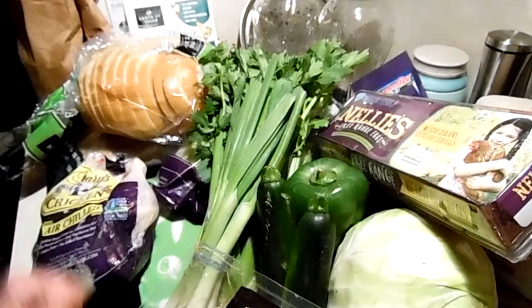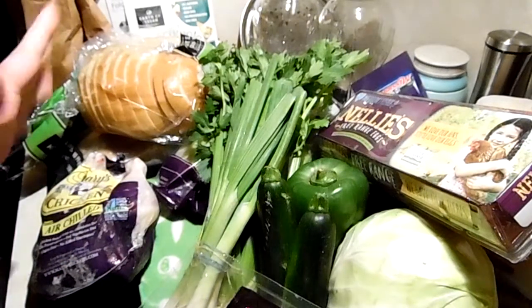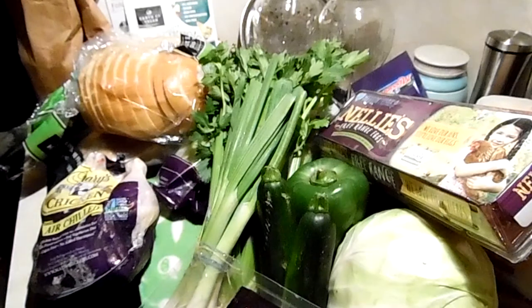Wish I would have got tomatoes. All this green could use a little red. So can't wait for the garden to get going. I have all my seedlings. They need to be transplanted. I have so much to do.